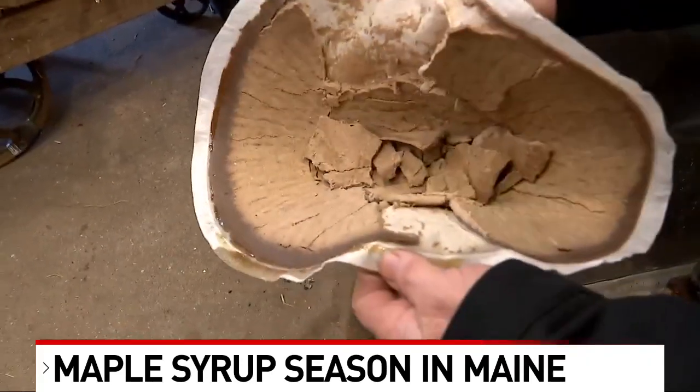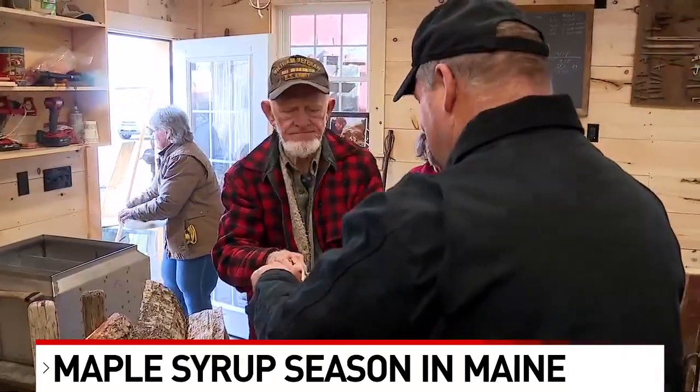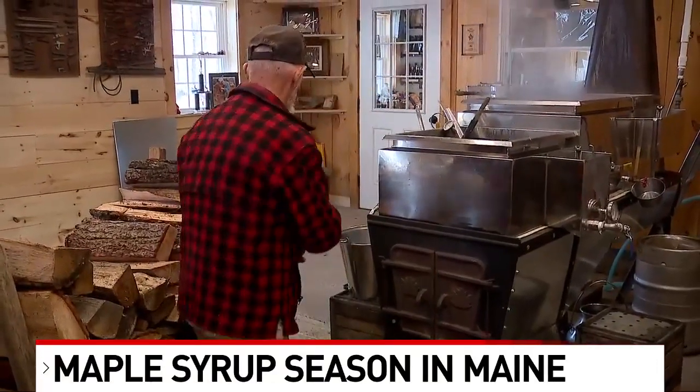This is the layer the diatomaceous earth makes to capture all impurities, and the filter system prevents any from making it into the syrup. For Maine, I'm meteorologist Ryan Munn.